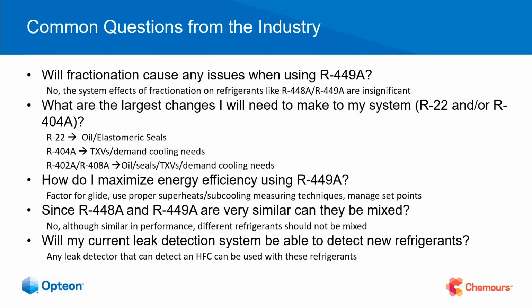One of the questions we get a lot is, this whole presentation I've been talking about 448A, 449A pretty interchangeably. We get a question of if they can be mixed. Although they are similar in performance, different refrigerants should not be mixed. And this has been the guidance that's been put out in EPA section 608. It's really just not a good practice to get into, because essentially whenever two refrigerants are mixed, a new refrigerant was just invented, and you won't be able to know the suction pressures, the discharge pressures, like your PT charts will no longer be useful.